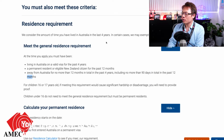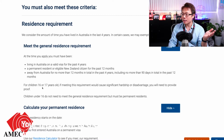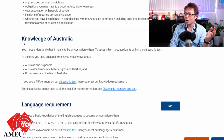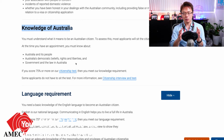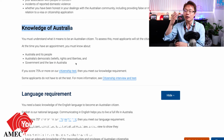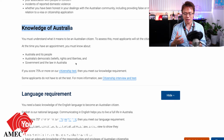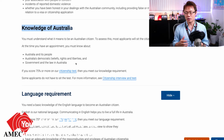Now the other thing I want to discuss is that once you lodge a citizenship application, there will be a test. Now that's a citizenship test, on the knowledge of Australia. You can download this information from the Home Affairs website to get all the information that you're required to know. It's basically about the climate, how many states, where is the capital city or capital territory of each state, and all these general information.